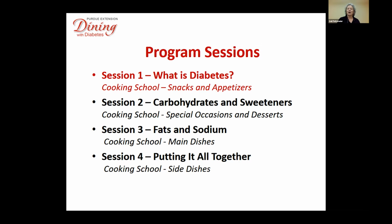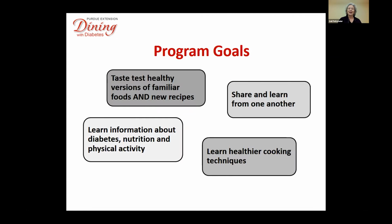Session 2 will cover carbohydrates and sweeteners. That's next week. The week after that will be fats and sodium. And then the following Tuesday from that, we'll be putting it all together. And each session will include a cooking demonstration with the recipes that you currently have in your program materials. So if it looks interesting, you think you'd like to try it, you already have it in your program materials.